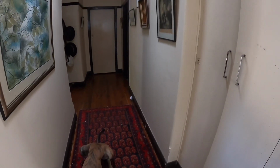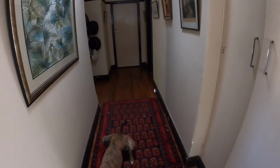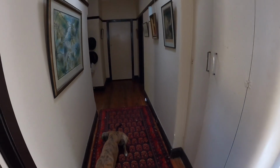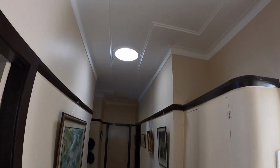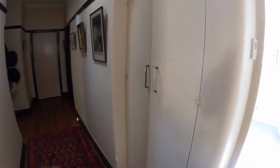Anyway, so my house renovations are complete. So we're looking in my old hallway, or the hallway of the old original portion of the house, but it's really light and bright, and that's because I have a skylight in there. So first thing we'll do is we'll turn around.